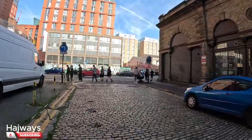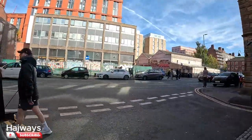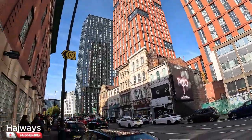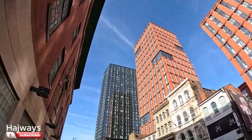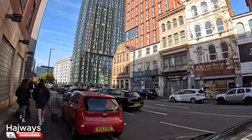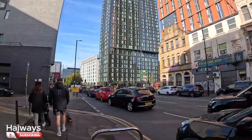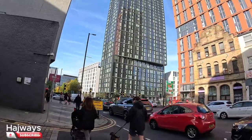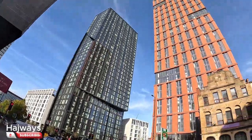So from here, this area opens up revealing towering new developments that we're going to see in just a minute. There we go. And these are recognizable from a distance, because they are, if not the tallest, among the tallest buildings in the city center, and they are right at the entrance of the city center along Rochdale Road. So this is a clear example of how the city continues to grow while respecting its rich history to some extent.